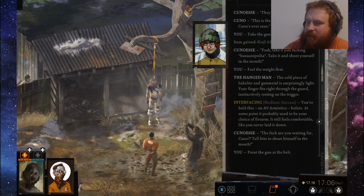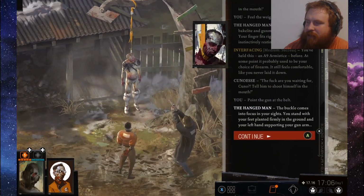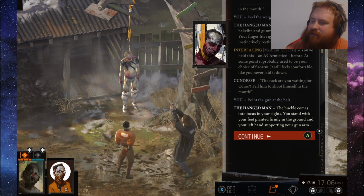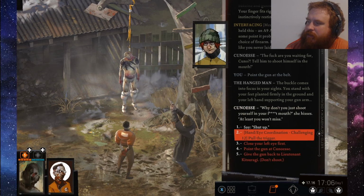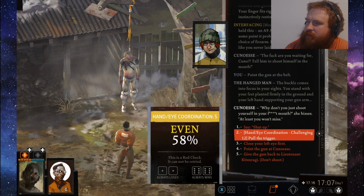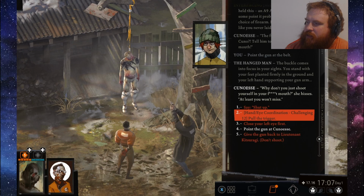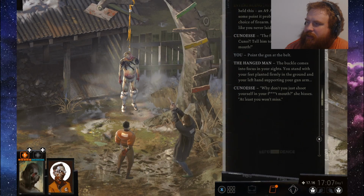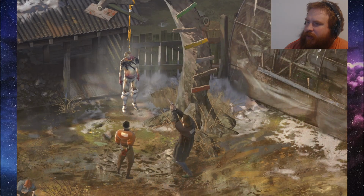Point the gun at the belt. The buckle comes into focus in your sights. You stand with your feet planted firmly on the ground, with your left hand supporting your gun arm. Please let us at least make a check. Why don't you just shoot yourself in your mouth? At least you won't miss. 58%'s not bad. Failed.